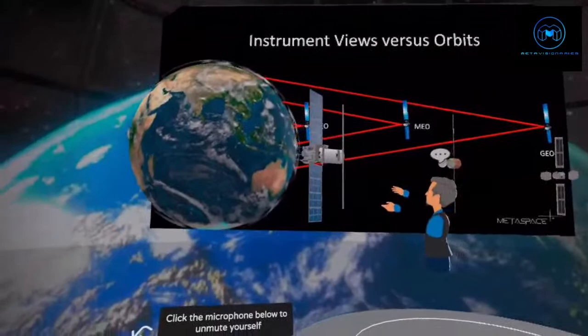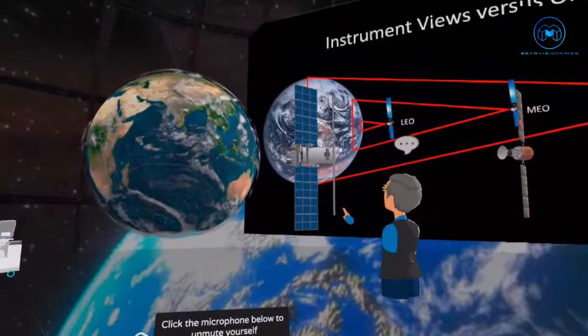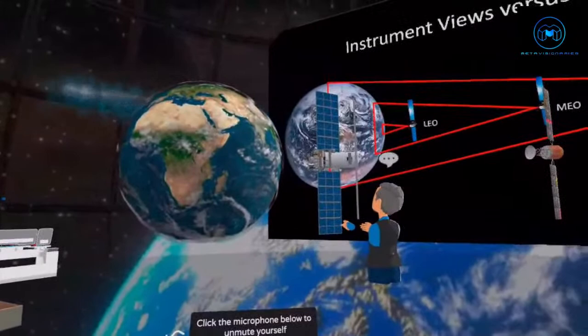In the LEO satellite, all the observations are right there on the front. The rest of this is fuel. Solar panels are out because the sun is shining on them, providing them power. And these things right here, those are the antennas, and they're not big at all. They don't need to be because you're in low Earth orbit.